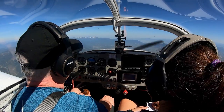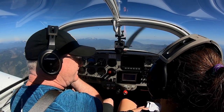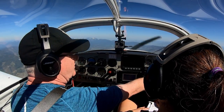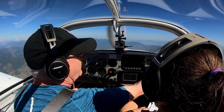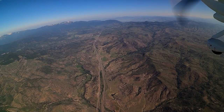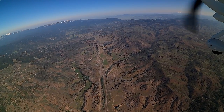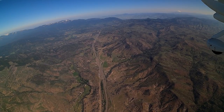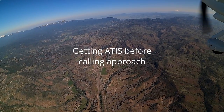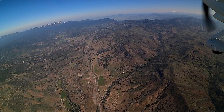Charlie Golf Zulu Victor Delta, contact Cascade Approach 124.3. Confirm 124.3. Charlie Golf Zulu Victor Delta, affirmative, 124.3. 124.3, thanks, Zulu Victor Delta. Medford Airport information Yankee, 1553 observation, wind calm, visibility 10, sky clear. Temperature 19, dew point 12, altimeter 3006. Expect a visual approach, landing runway 32.